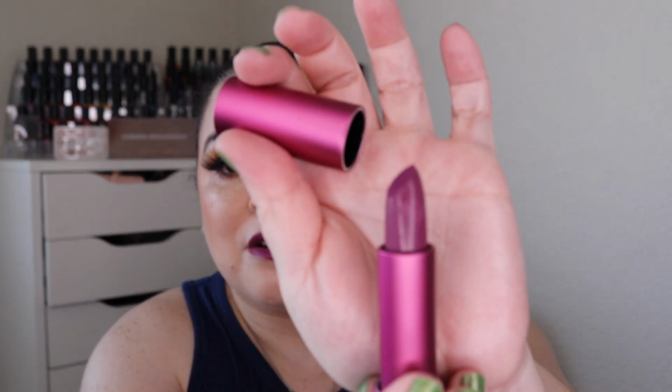So I'm happy to have those two lipsticks. And then the final thing that I got was from the Bite Beauty Lip Lab. I keep calling it that, the Lip Lab. We were able to custom create our own lipsticks, and I made two of them. The first one right here is called Vegas Baby. It is this purple lipstick right here. I'm so excited to have this.